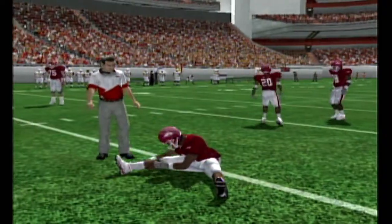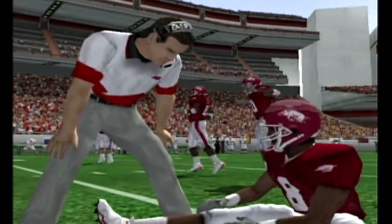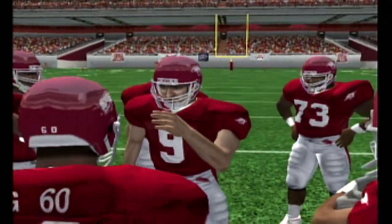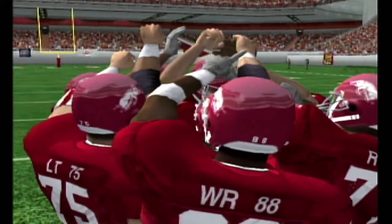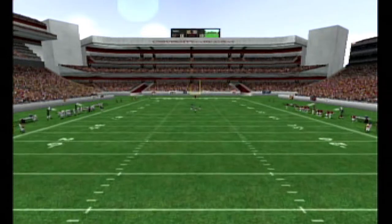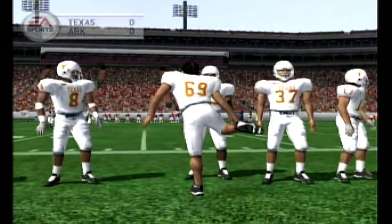Let me tell you why I agree with you. Arkansas does not have the talent up front defensively to stop their running game. Kirk, the only way they have a chance to win this game is to force turnovers. Even then, I don't think it's going to be enough for them to win. Thanks, Kirk and Lee. Well, the team captains look like they're ready for the coin toss, so we'll send it down to the field.